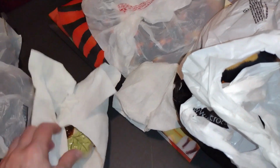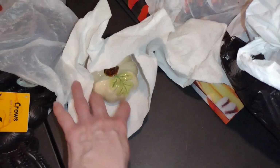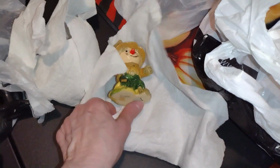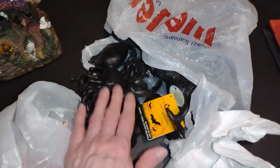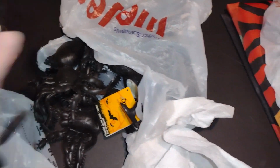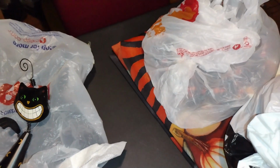And then let's see, what's this? Oh, a little white pumpkin. That would have been going with my other pumpkin. And let's see what this is. Looks like a scarecrow. And he's cute, ain't he? I think he's adorable. So we'll keep that as well. And let's see what else. So far, we're going to let go of these things. And that one, the Cheshire looking one.